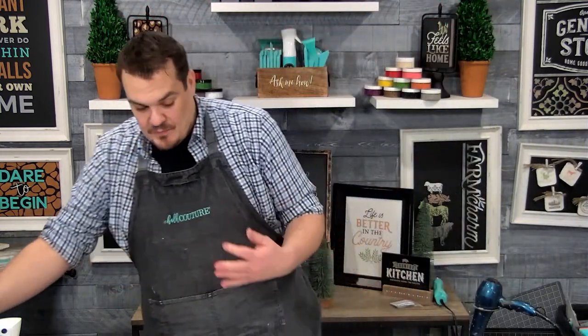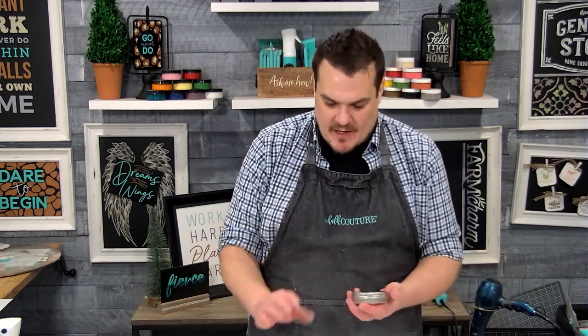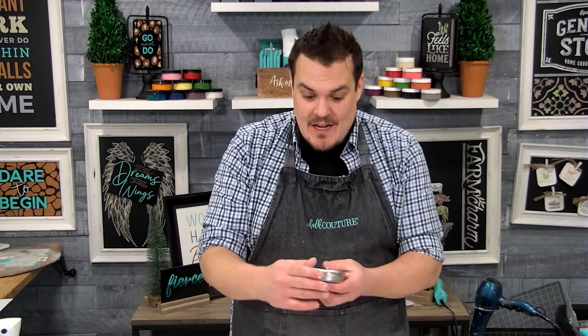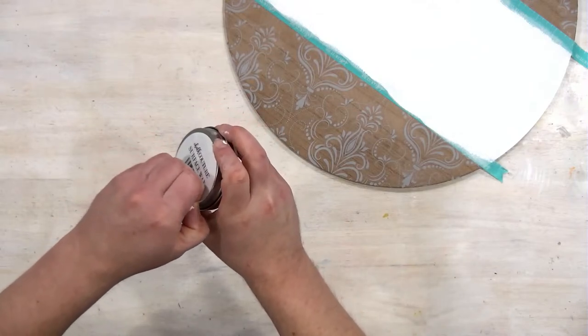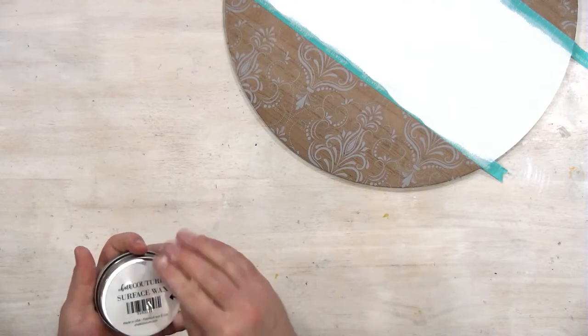Okay, so we still need to let this dry. I put a lot of paste on there. So surface wax, we don't actually use this stuff a lot. We've been lucky to not have to worry about waxing in between layers. But on this one, we're going to, just for the reason we put so much paste. On the back, it's kind of stuck good, but there are instructions.